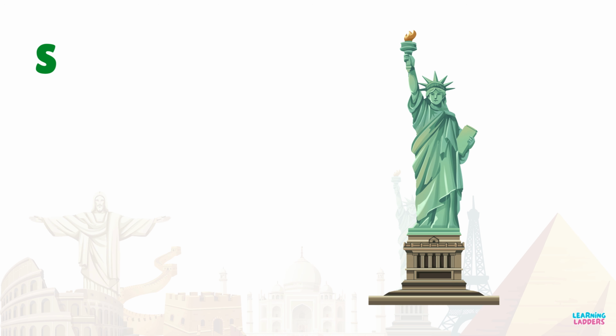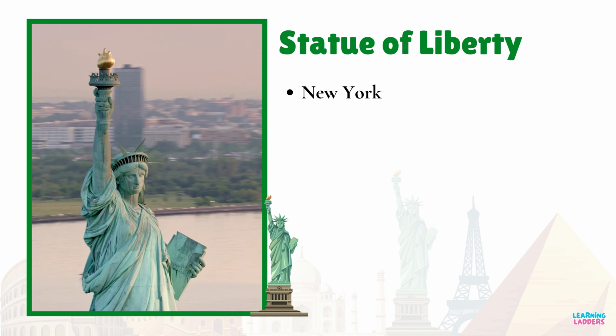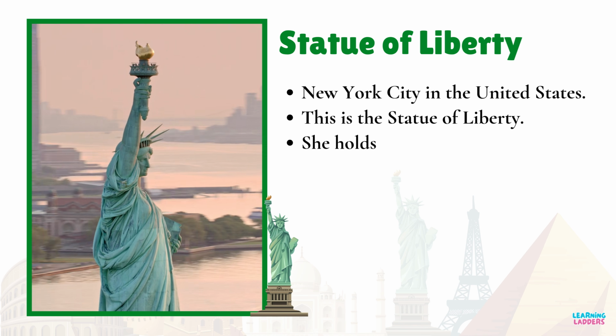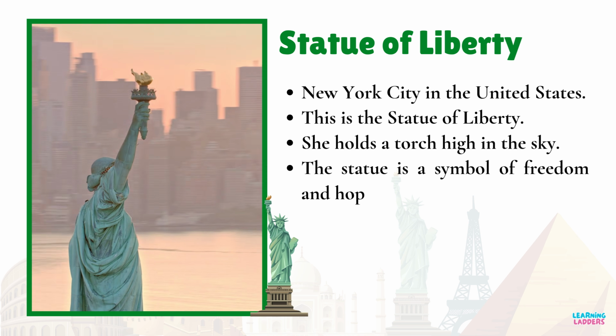Next stop, Statue of Liberty, USA. New York City in the United States. This is the Statue of Liberty. She holds a torch high in the sky. The statue is a symbol of freedom and hope.